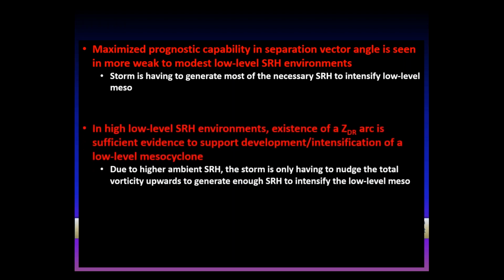What we didn't talk about is that in the opposite sense, in a high-level SRH environment, such as on outbreak days, or maybe in the evening after the low-level jet forms, simply the existence of a ZDR arc that's not disrupted, fully there, with no hail cutting through it, is likely enough evidence to support the development and intensification of the low-level meso. The reason is that, due to the higher ambient SRH, the storm in that setup is only having to nudge the total vorticity upwards to generate enough SRH to intensify the low-level meso.